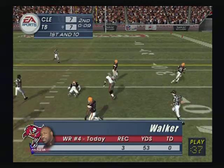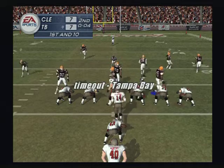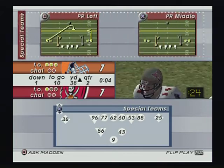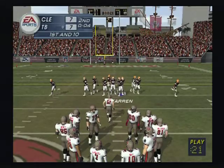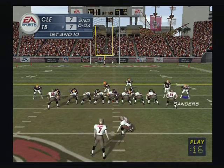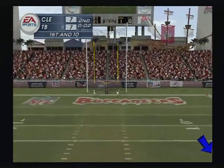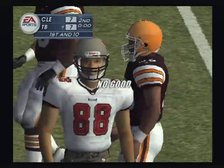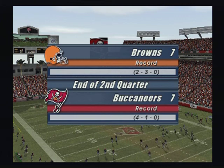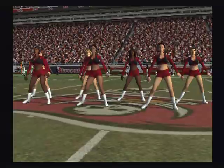So they have first and 10 here. Ball on the 38-yard line. Tampa Bay takes a timeout. One timeout remaining. If they can get a field goal here, it'll be a big boost for them when they get into the locker room at halftime. Gramatica is looking to add to their total with this attempt. He gets the kick. The kick hooked left, and he misses it. At halftime, Tampa Bay, 7. Cleveland, 7.